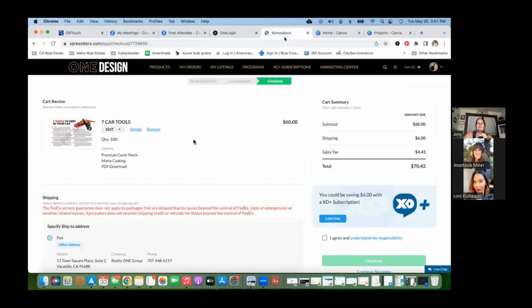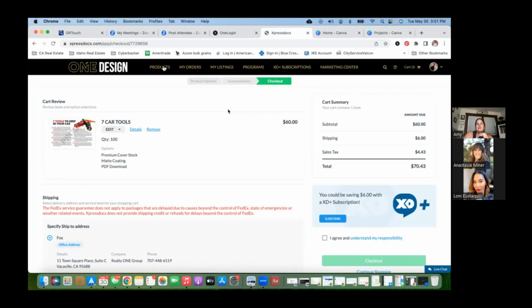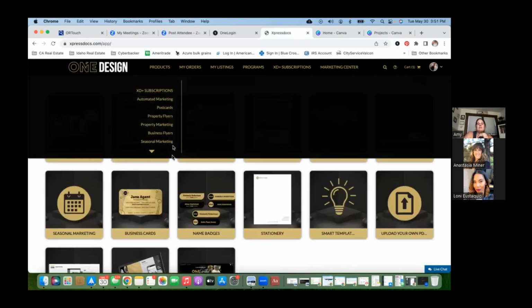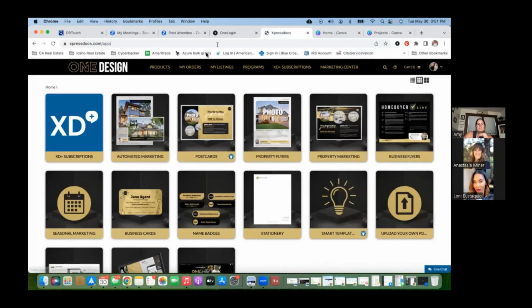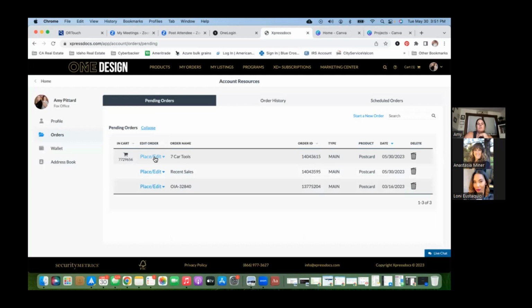Inside of Express Docs, you can do this as well. So it's going to be in there as well. I could go back in here to my orders. Anything that you pulled up, you could hit edit, and you could customize it again. So you can pull it back up and use your past order history to create the new ones.